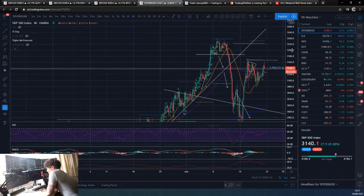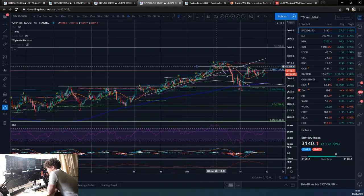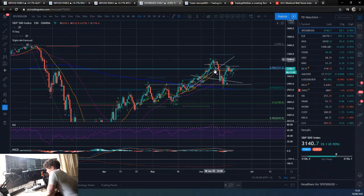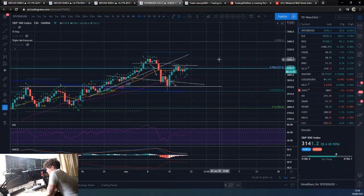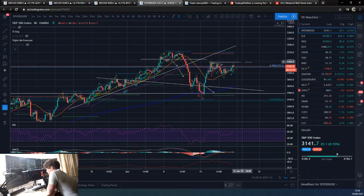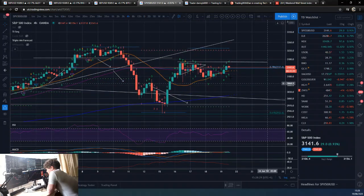Is it new highs in this? Yeah, obviously new highs. Wait a minute, let's have a look at this on the daily. Yeah, the projected move will take us to new highs, so that is correct. So the trigger point to get us to new highs, let's go back to the 4 hour, would be a break and a close above this 3170 level, based on that chart formation and that projected move.